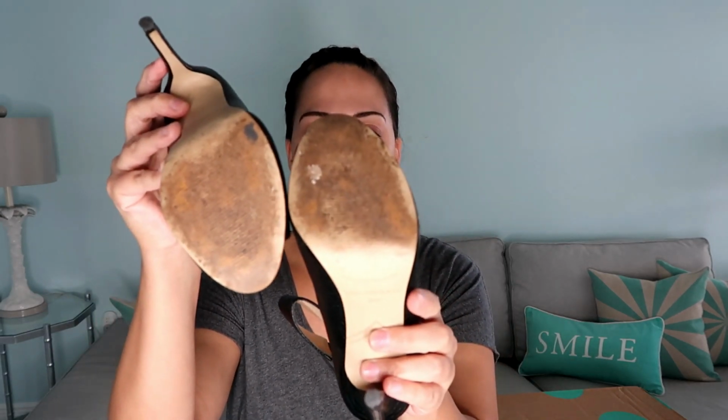Peep toe. Yeah, very nice. The condition is great on the top half, and the bottoms have some wear, obviously, so I'll give those a little bit of a wipe off. But I might be able to list these, again, not knowing anything about this brand, maybe for $20, $30, I don't know. Okay, three pairs down.